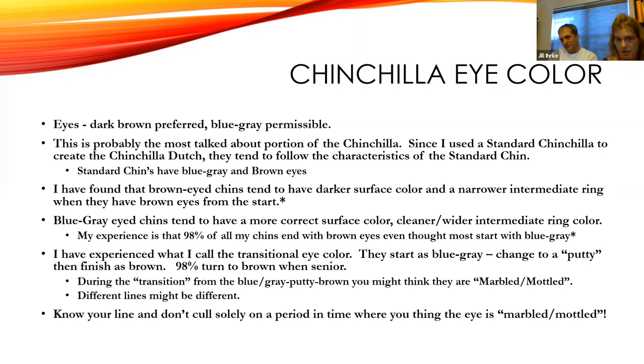Almost all the chins that we have a blue-gray eye when they come out of the nest box. And blue-gray eyed chins tend to have a more correct surface color, cleaner, whiter intermediate ring color. And our experience is that 98% of all of our chins we've ever bred end up with a brown eye, although almost all of them start with a blue-gray eye.